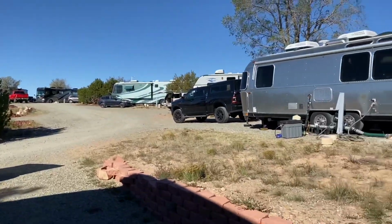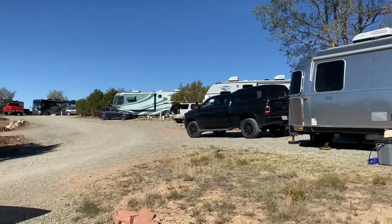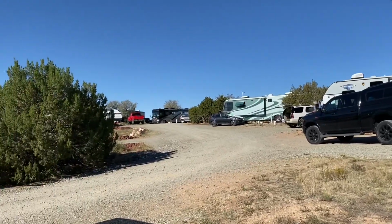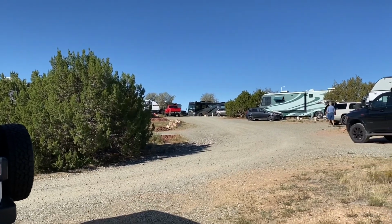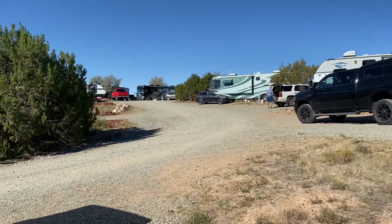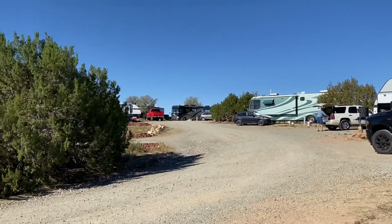You can see some of these other back-end sites. There's not really anything for amenities. I mean, there's the walking path for the dog park, and then you have your basic hookup stuff. There's not anything like pools or anything like that, but you do have pretty close proximity to Santa Fe.